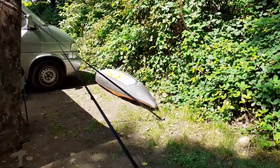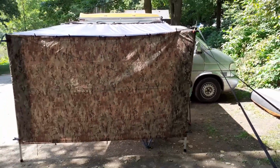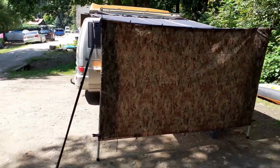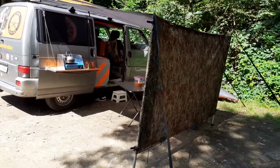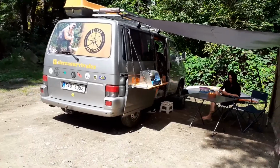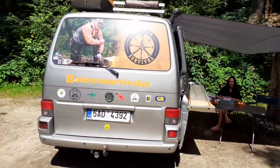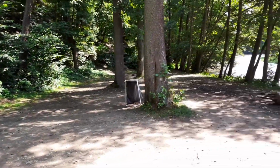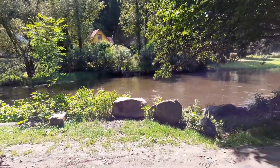There's my kayak down there. Coming round. Side tarp, top tarp, and then our little extended living room. Coffee's on over there. Pavlina's over there. Cool, really happy. And like I said, we're right in the trees here, right next to the beautiful river.